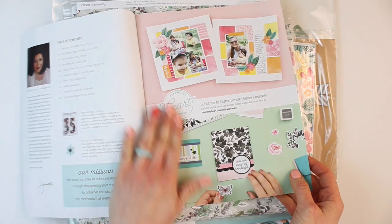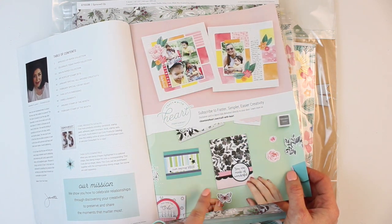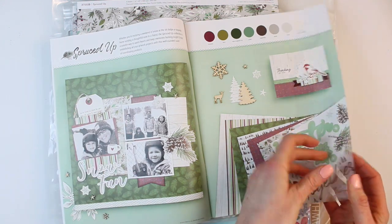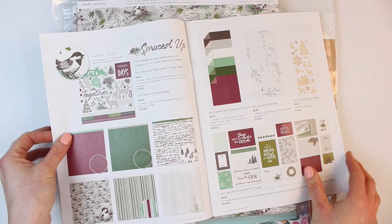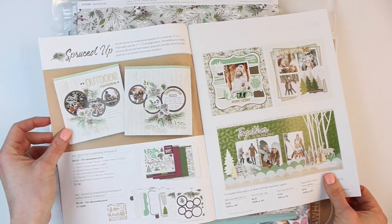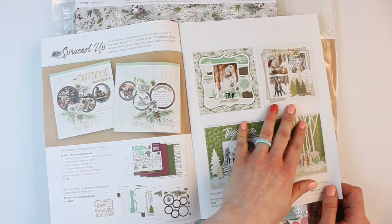So first up, this is the Craft with Heart subscription. You guys have seen me create with this in the past. There is a scrapbooking subscription as well as a new card subscription. So be sure to check that out. This is the Spruced Up Collection, which I have here to show you. Wintry, beautiful greens and cranberry colors with white. Lots of pretty embellishments. And as always, gorgeous stamps. I love that they give you project inspiration in these catalogs as well. So if you can't come up with a good idea, you can take a look in here.